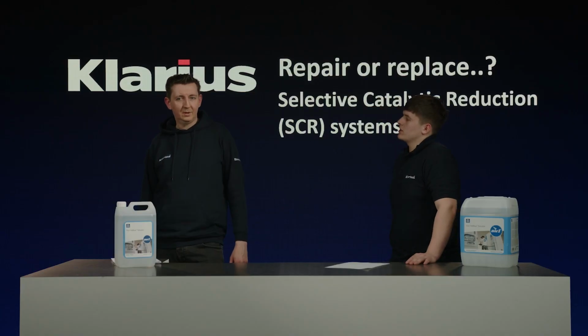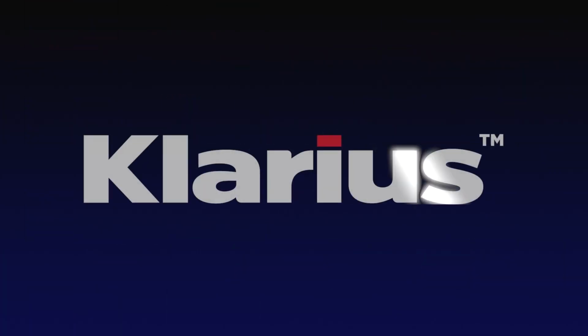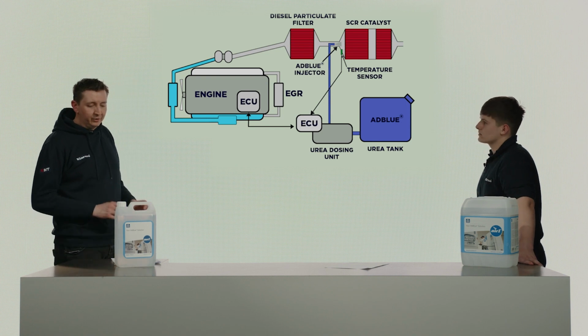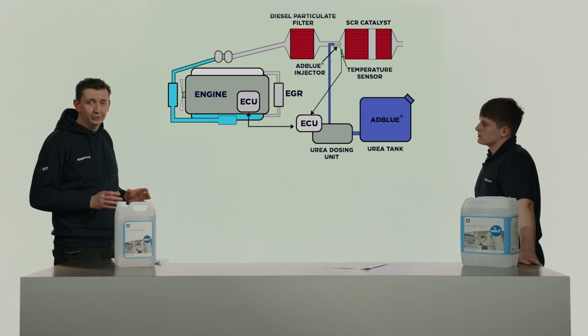Why have we actually got an SCR then? Well, the SCR has been introduced to specifically reduce nitrogen oxide in order to meet the Euro 6 limits. And how does this system work? The system works because each individual harmful pollutant has had to be tackled with its own device.